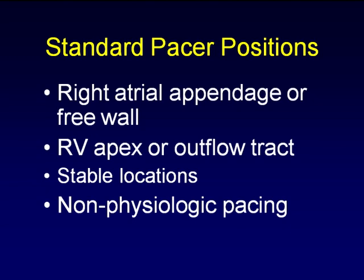So I'll talk about these four things briefly, and just go into some stuff you guys probably already know. But just to refresh, because there's a lot of new stuff in the EP world, and I'm fortunate enough, I guess, to have a group of very aggressive electrophysiologists that live around the corner from me, so I'm constantly having to reevaluate how I look at these. So the classic pacer positions are in the right atrial appendage or against the right atrial free wall, and then the RV outflow tract or the apex, depending on where it captures better.